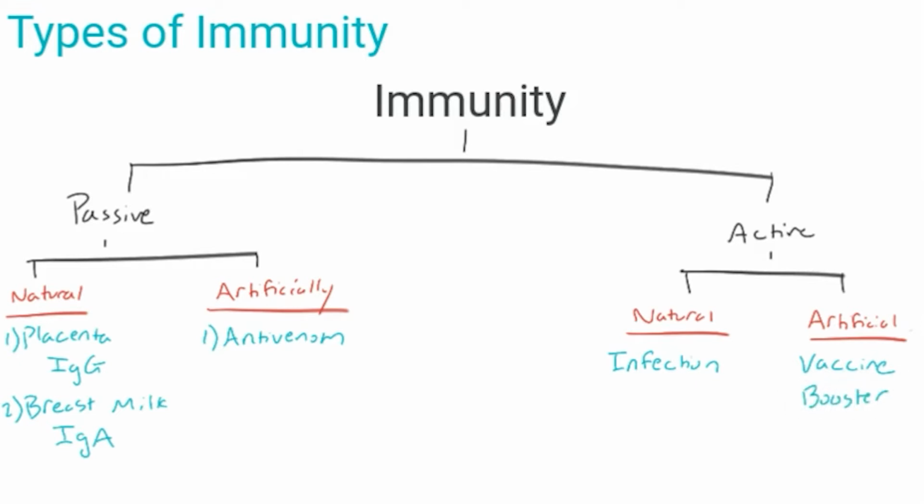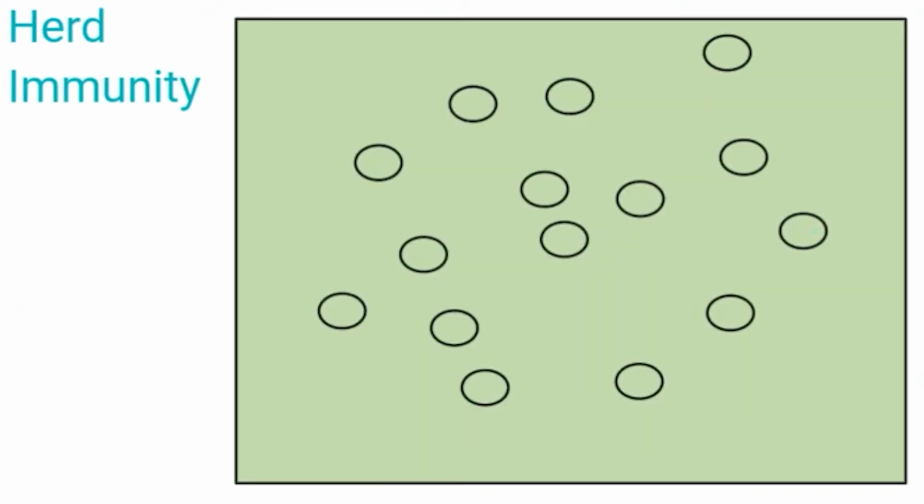A booster shot, for example, for a disease like tetanus, that would also be artificial active immunity because your body itself is producing antibodies. So now let's go on to herd immunity. Herd immunity is the reason why vaccines are so important and the reason why they do actually work.